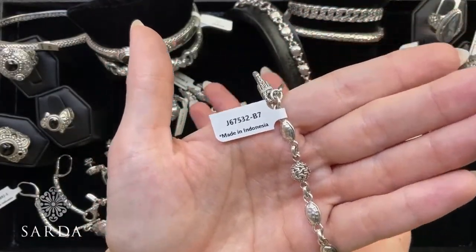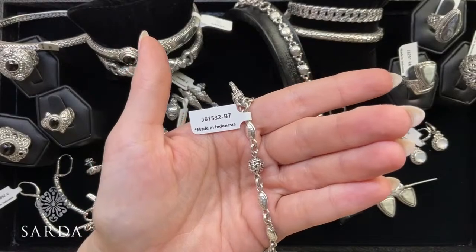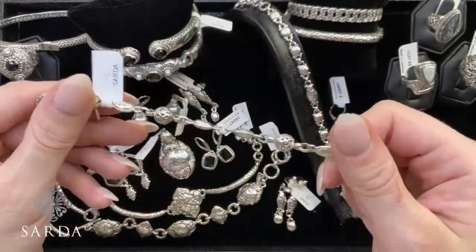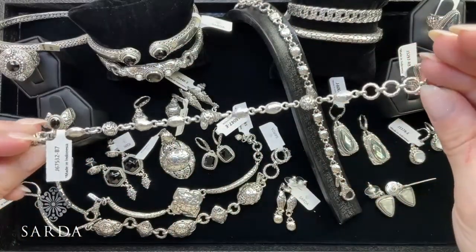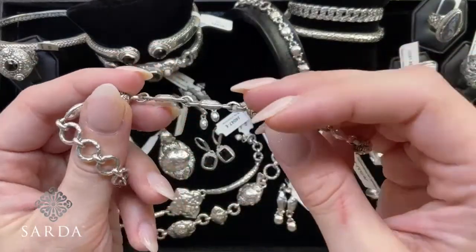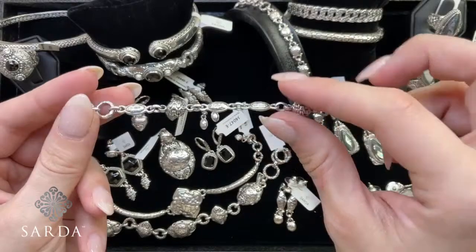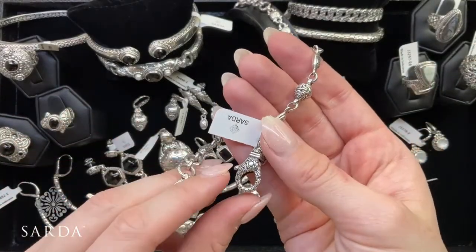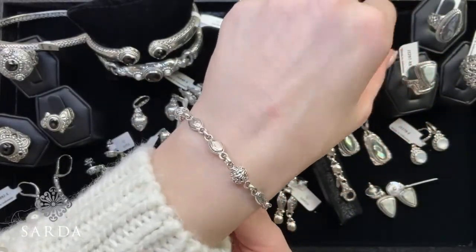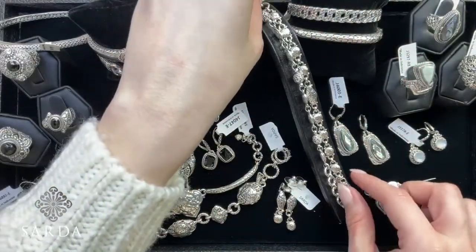All right, so this one is 6732. I think there just might be one extra number not supposed to be there. It's J6732. It's going to fit a 6 to a 7.75 inch wrist for $149.99. And so it's got these great little round chain link beads, the double-sided hammer, little oval beads, and the 360 turning chain link lobster claw. I really like this bracelet. So it's a fun one. Yeah, it's a great everyday piece.